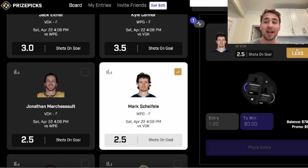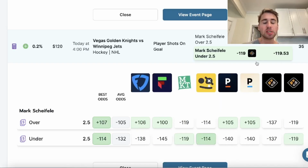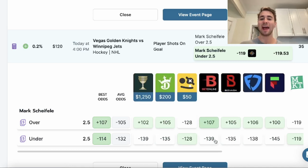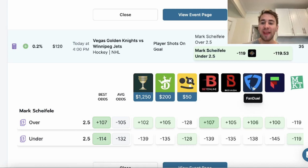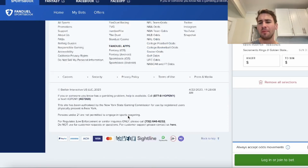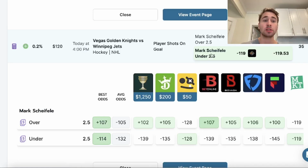Right? In PrizePicks, they're not going to change our payout based on us taking over or under, but every single sportsbook has Mark's under 2.5 shots on goal as the heavily favored outcome. Caesars, DraftKings, BetOnline, FanDuel, right? All of these books are saying that. OddsJam is just reading in all of this data, right? It's just a data-driven sports betting platform. No BS, actually helping you find value in the market and beat the sportsbooks long term.